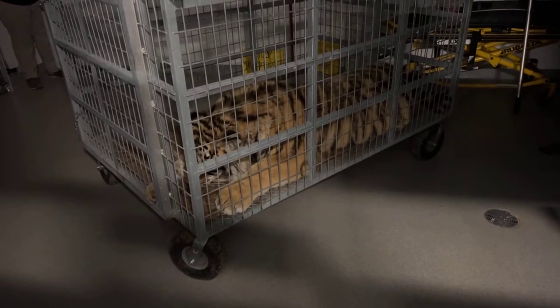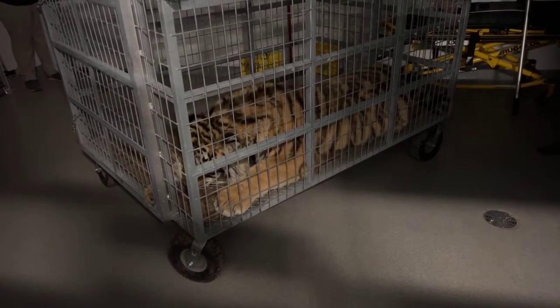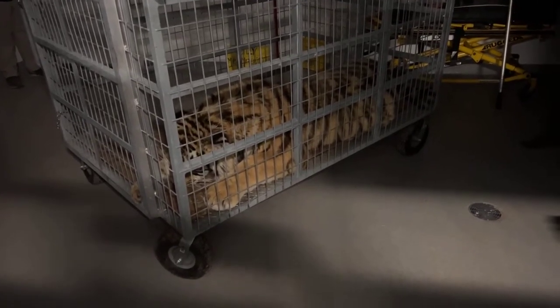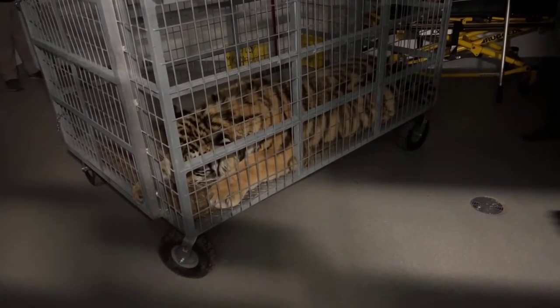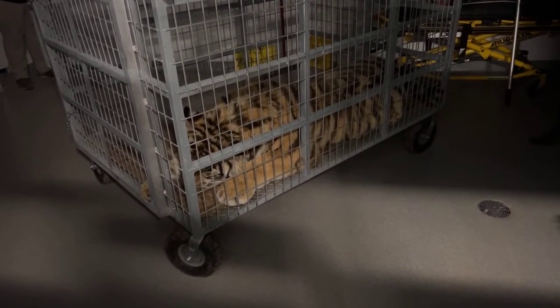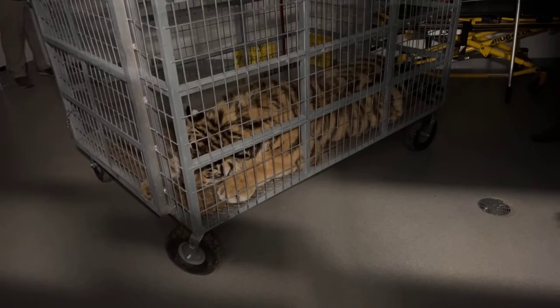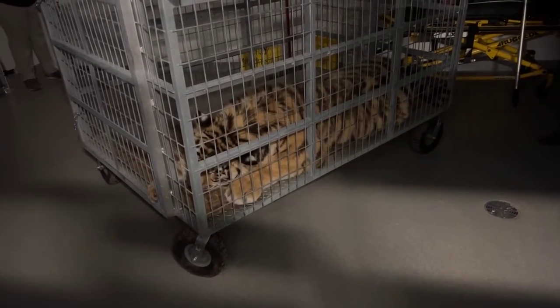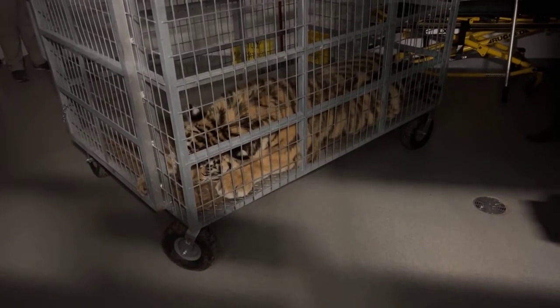Now tigers can sometimes have seizures on immobilization medication, and we add drugs to really help alleviate that. And then just like humans, it can cause some nausea. So sometimes during going down or coming up from it, they can vomit a little bit. But Dash has been doing extremely well.